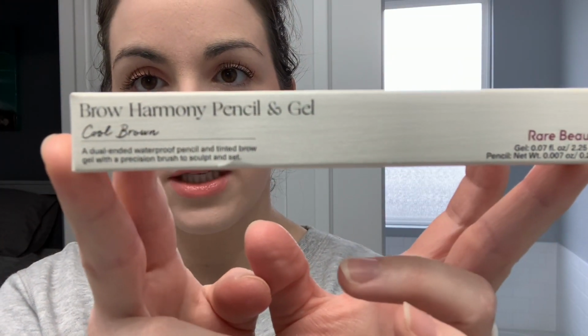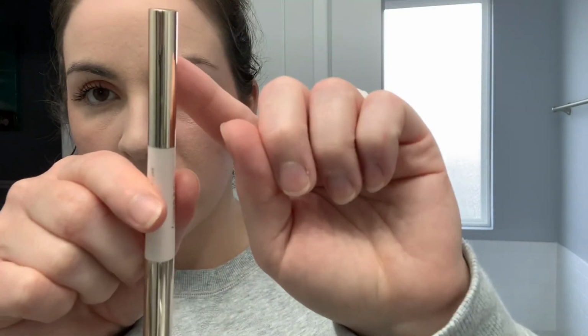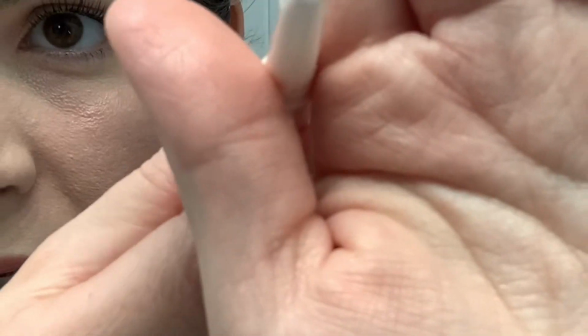But this is Praise again, this shade. And the last thing I got was the Brow Harmony pencil and gel. This is in the shade Cool Brown. It's a 2-in-1. The pencil's on this side and the gel is on this side. You can kind of tell because this is a little bit smaller and this is a little bit larger. See if I'm right. Yes. See, it's like a teardrop shape. I usually like the really fine ones that you can draw little hairs with, so we're gonna see how this goes. I already have pretty full brows. I just kind of need to fill them in.